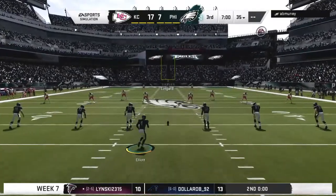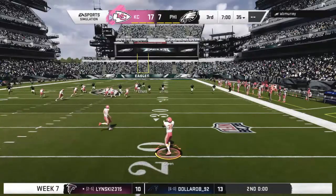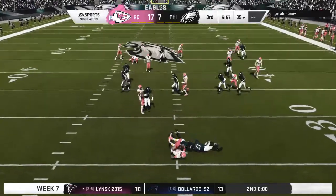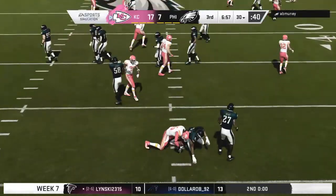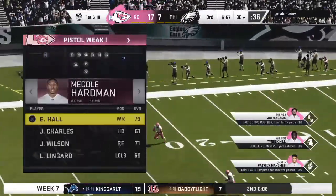Ready for the start of the third quarter. The Chiefs have the lead and set to receive the football. Short boot, take it at the 21. And a nice return sets him up pretty good here at the 30-yard line. At their own 30-yard line.